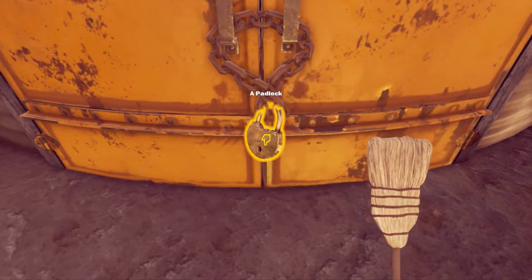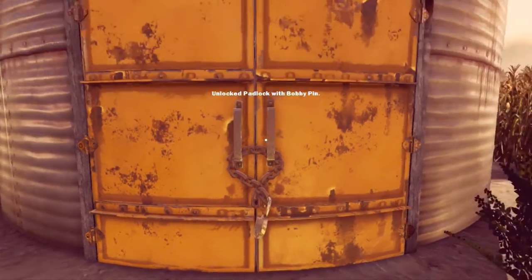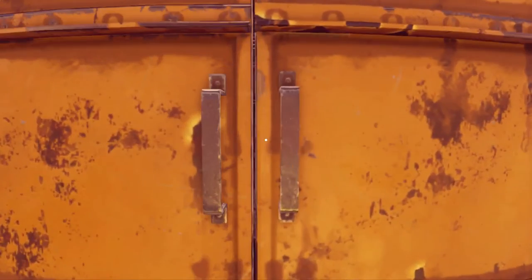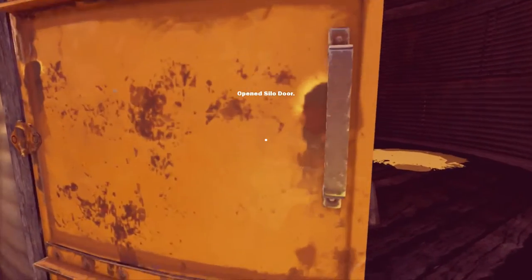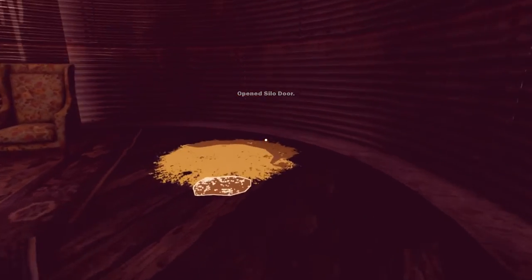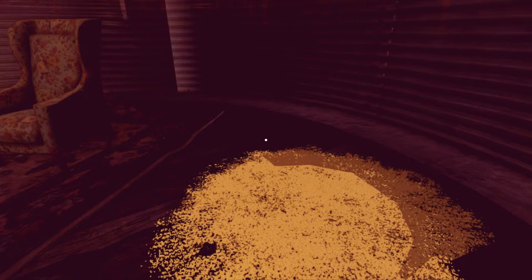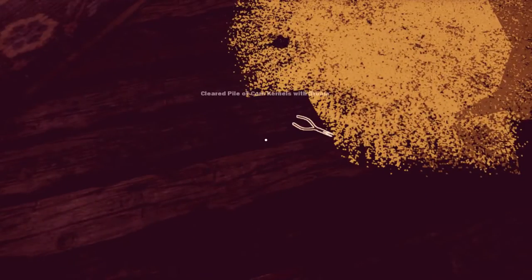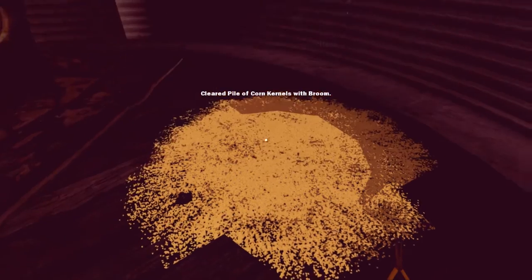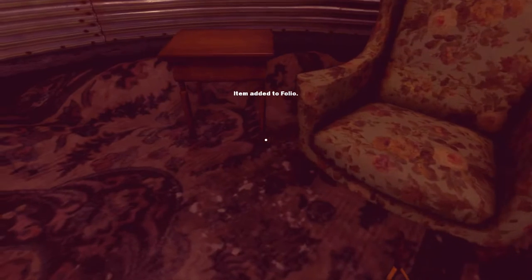Oh, it's locked. Do I have a bobby pin? Yay! I'm smart. Nice. Can I take that? Nope, don't need it. What? Pile of corn kernels. Do I have a broom? Oh, I'm so smart. What's this? Pliers. What's this? Wow, I just grabbed that.